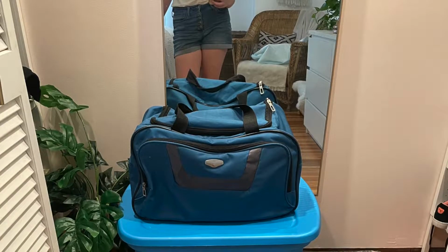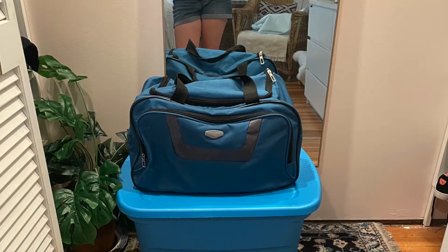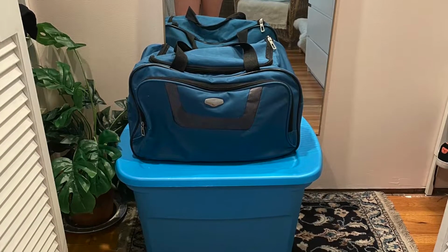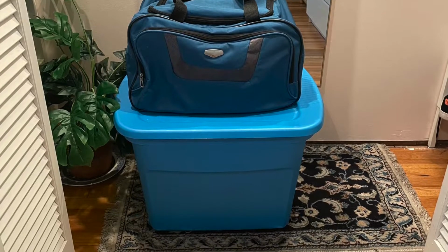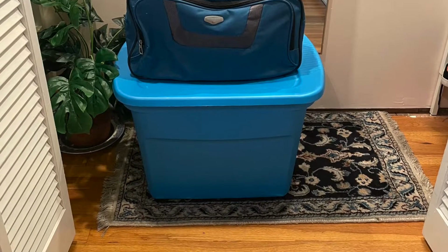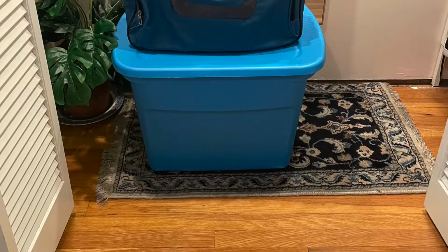So when we went on vacation this summer, I packed all the clothes and shoes that I was leaving behind in these totes and duffel bag for when we did our Airbnb. And after we got back from vacation, I realized I hadn't opened them for a couple weeks, at least. So I decided I really needed to take a hard look at what was inside and see if I really needed everything in there. And surprise, surprise, I did not.